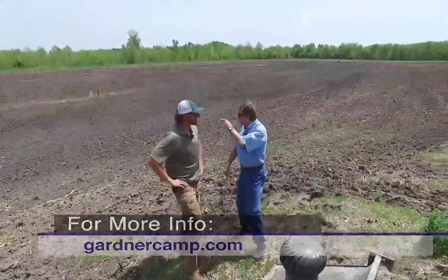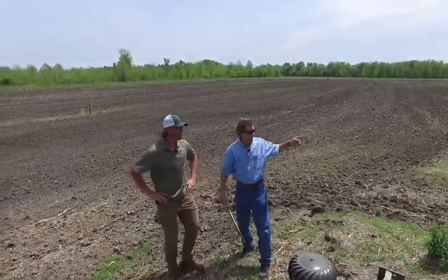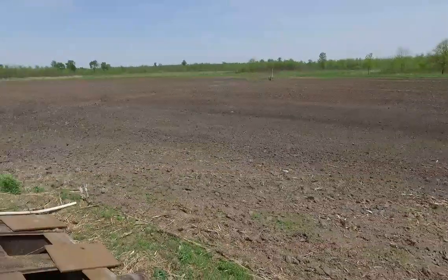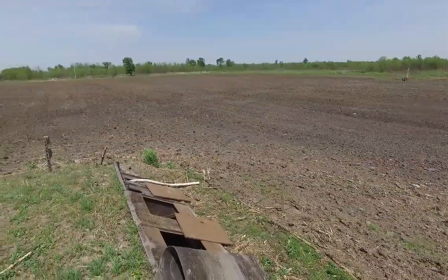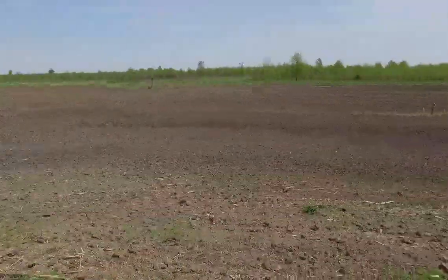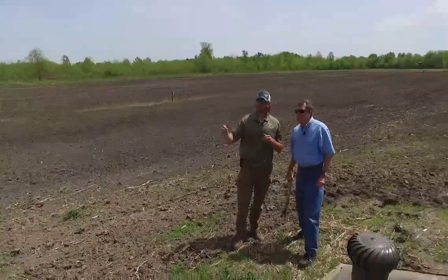Absolutely. So all that we're looking at here is this prime corn country, isn't it? Yes, and you're going to grow corn here, and by the 4th of July, it'll be about 8 feet high, won't it? Yep, you betcha. So on this 300 acres, we've got two impoundments that are flooded corn.